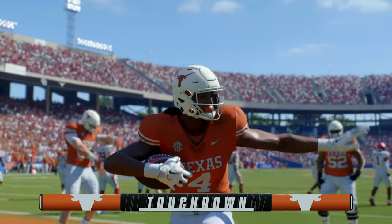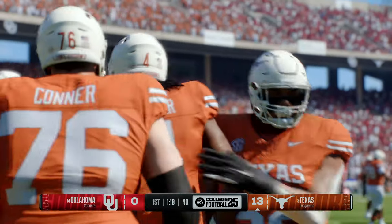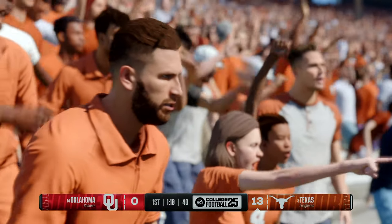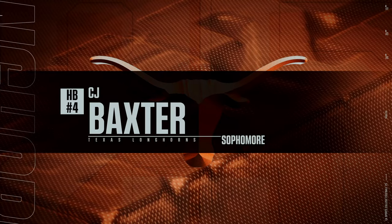Touchdown, Longhorns. Well, no surprise from an offense this good. Short field, quick touchdown. Yeah, you get into the red zone, though, there's a tendency to want to get conservative. I love that the offensive coordinator and the quarterback kept attacking until they came away with 7 points.